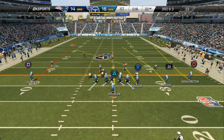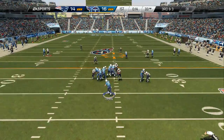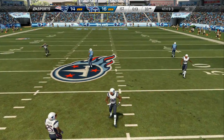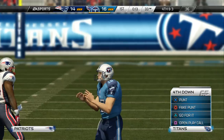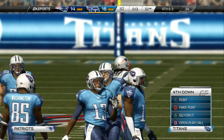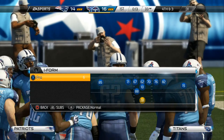The Patriots' defense now is going to go nickel. Third and 3. And that's going to be a 3-and-out. Nice job that time by the defensive player. He is all over the wide receiver in this man-to-man coverage, and there was just nowhere for the quarterback to throw the football.